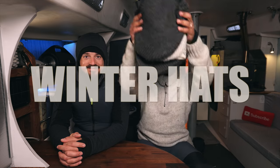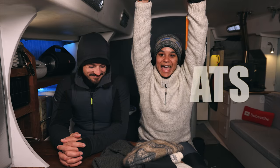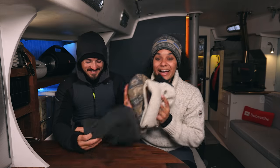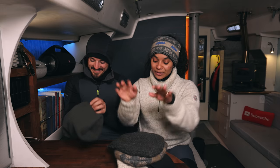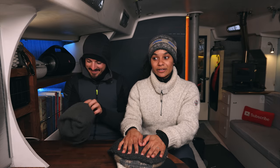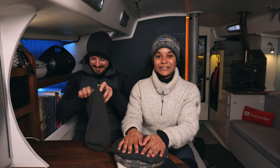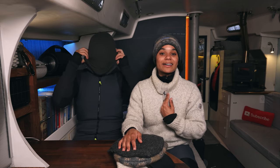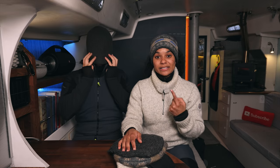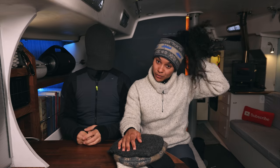Okay, let's talk about hats. As you can tell, I've got quite the collection. So when it comes to winter hats, there's two types of hats that I personally use, and that depends on one, how cold it is, and two, what my hair situation is at the time.